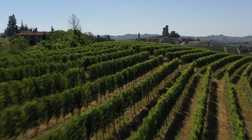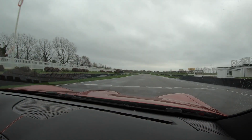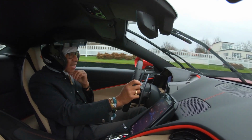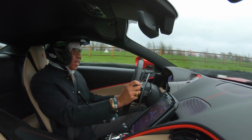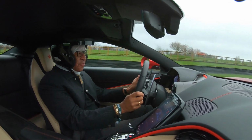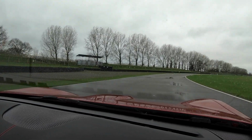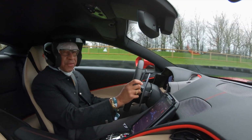But let me take you back to a very cold and wet day at the Goodwood race circuit in good old Blighty. Wow, so very first drive of the Roma on the race circuit in the most challenging conditions you could ever imagine. But I have to say, it just feels so Ferrari already, and this track is so unbelievably slippery. There's so many new technical innovations with this car from Ferrari.